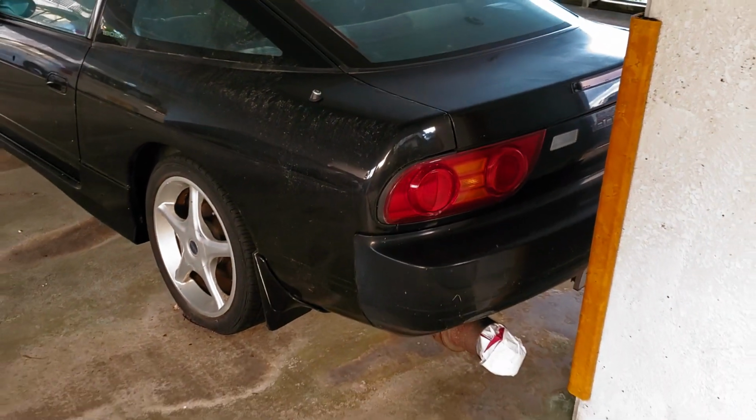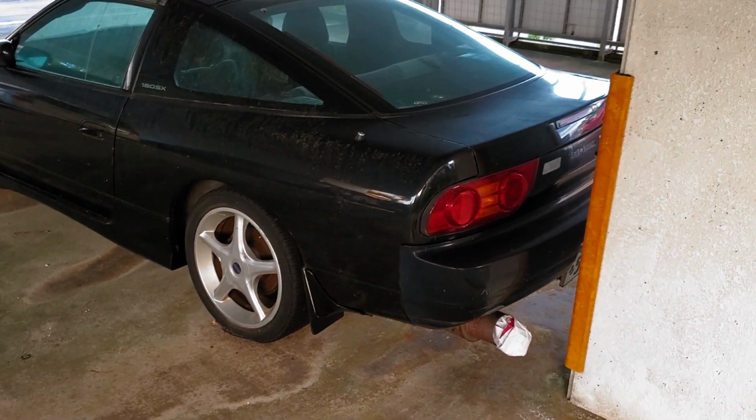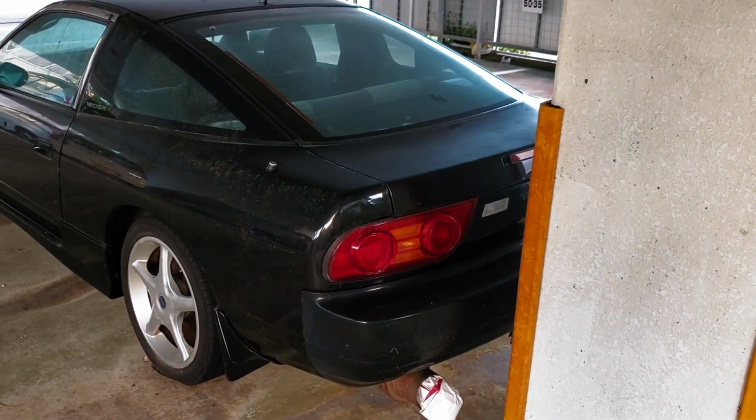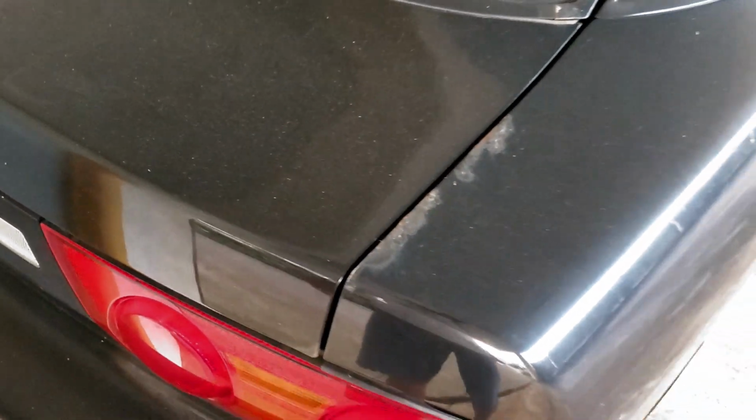Spencer, this is what you should be doing. Look at this. Stay out of my exhaust unless you're trash. Then hop on in. But this car, God, there's so much rust. And it's been sitting here forever.